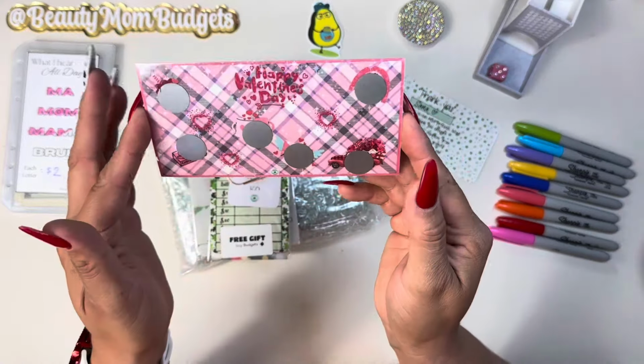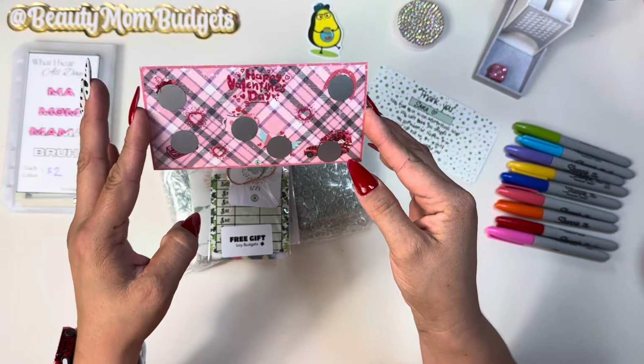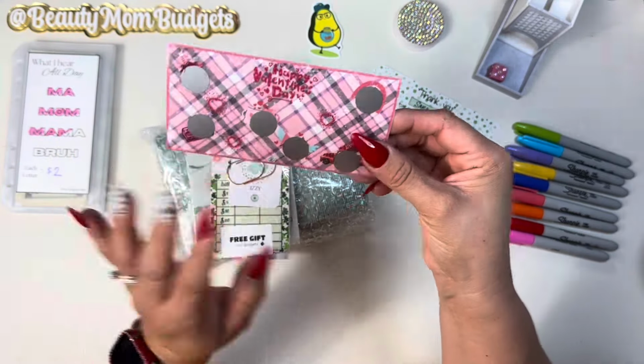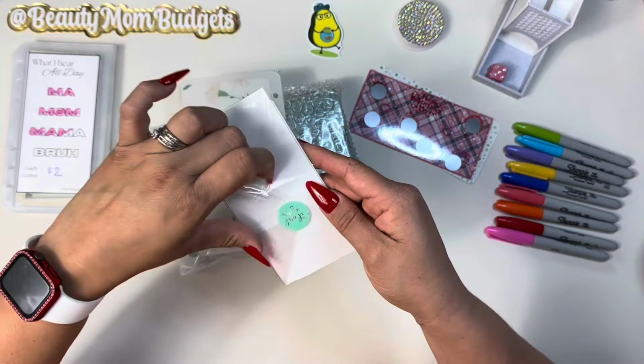Ooh, okay, so look at this. This is a Valentine's Day challenge. It is a mystery. It doesn't say how much you will save. Okay, so thank you, Izzy. This is a freebie. And then this one is a free gift as well.